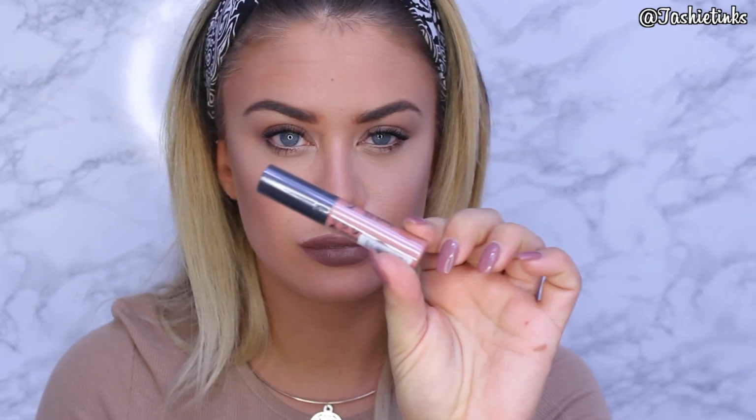So I put this all over my lips and I love the colour on its own, but I did go over the top with the NYX Matte Lip Cream in Stockholm, just because it has a bit of a nicer texture, and I thought you guys might prefer it with this on. But either way, just the lip on its own or with that is absolutely fine.